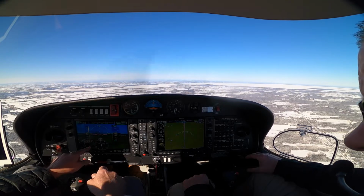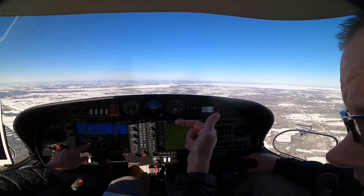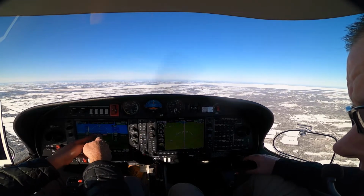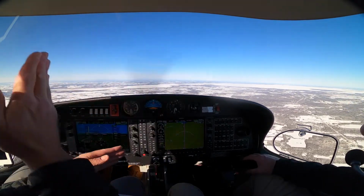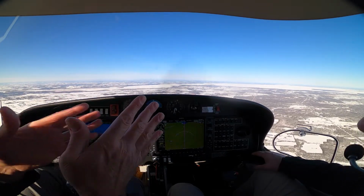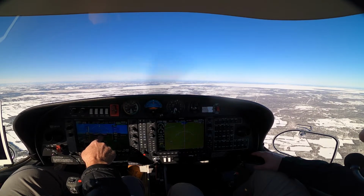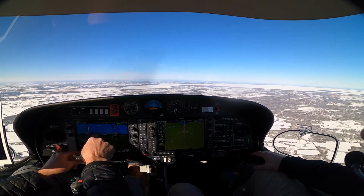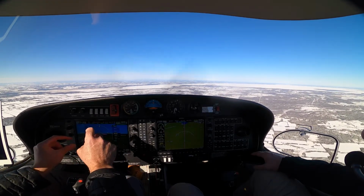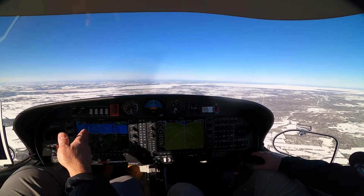Oh. So you can see here we've got a 9-knot crosswind from our right side. So the nose is pointed that way, but we're actually flying that way. Kind of going like this, right? Right. Yep. So you've got to point into the wind, so your track is where you want it to be. Yep. And that's basically what that's telling you. So the square boxes, that green dot lines up in the middle of those square boxes. Yep. But the nose has to hang out to the right to be able to get that.